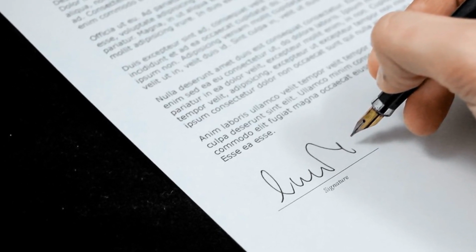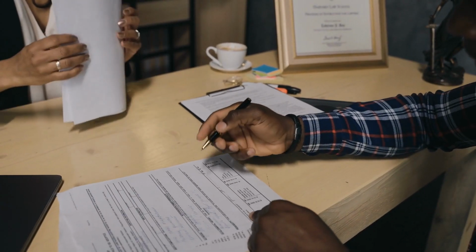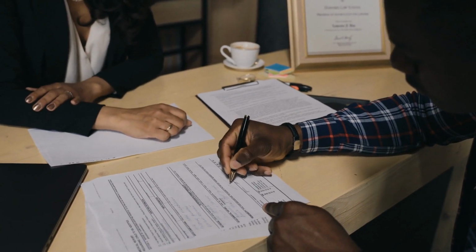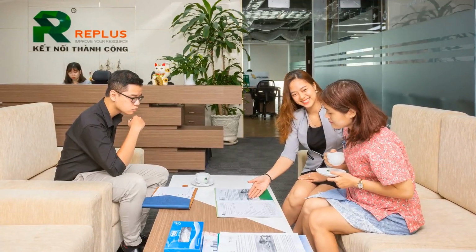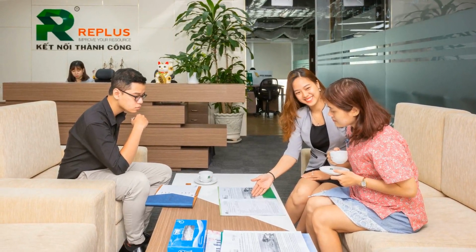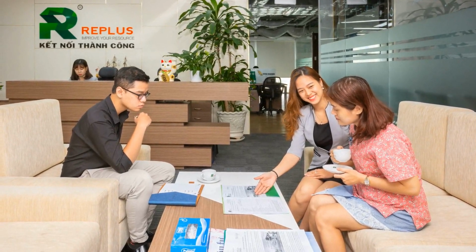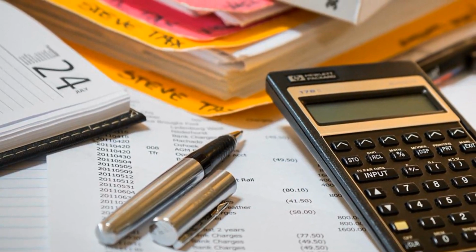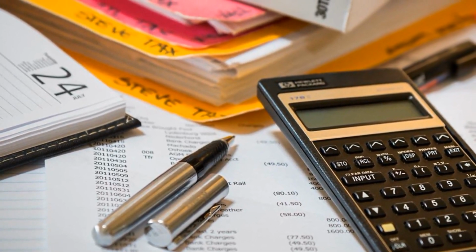It's important to note that buying an LLC doesn't automatically transfer all contracts and licenses. You may need to obtain new licenses or permits, and you'll want to inform clients, vendors, and other stakeholders about the change in ownership. One key consideration when buying an LLC is the tax implications.